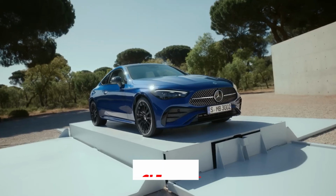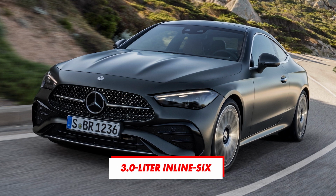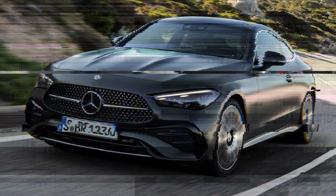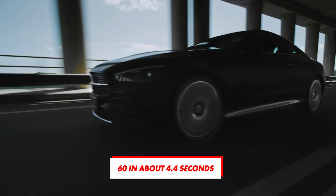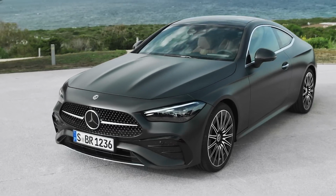That's why the CLE 450 will probably be the most desirable pick in the lineup, with a 3-liter inline-6 that puts out around 375 horsepower and 369 pound-feet of torque. The officials claim that's enough power to hit 60 in about 4.4 seconds. The European market version will also come with a smaller gas engine, as well as a couple of diesel variants.